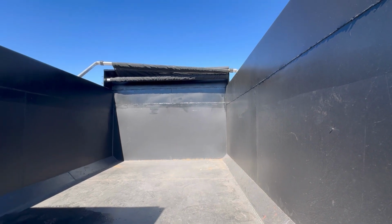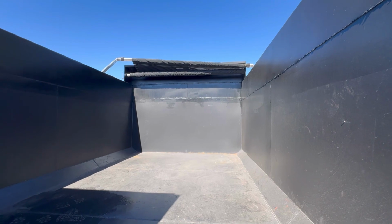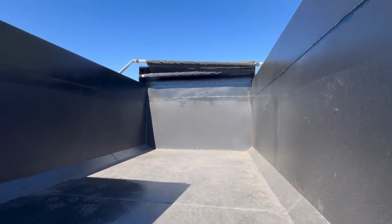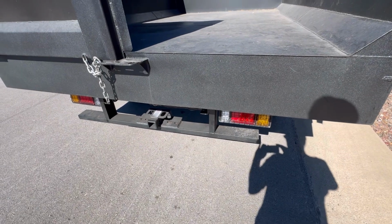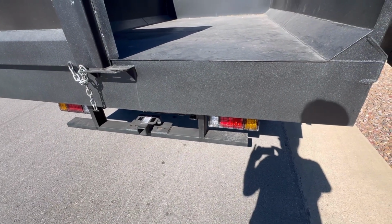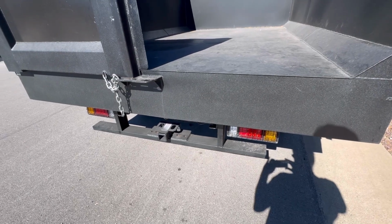I don't know how that's supposed to work. I guess they're all cockeyed like that. Does anybody know about that? I don't, so that's an interesting thing. I'm talking about the tarp. I want to cut that out, and definitely I want to get a liftgate for this.